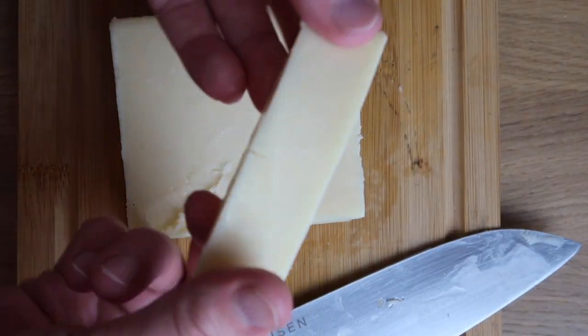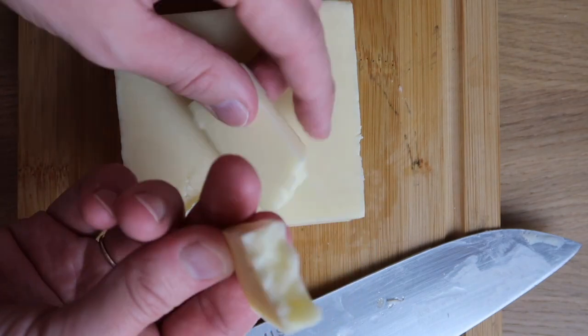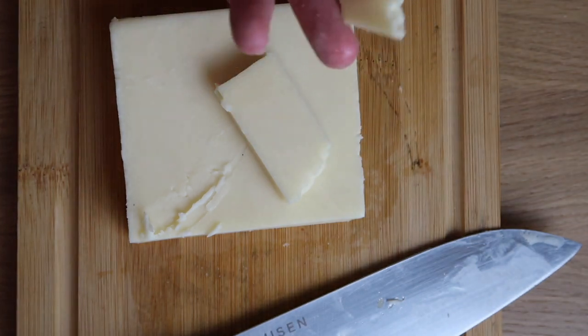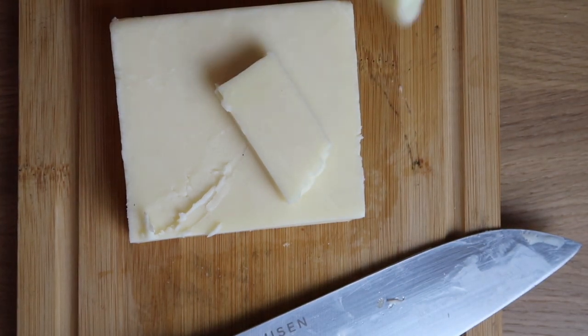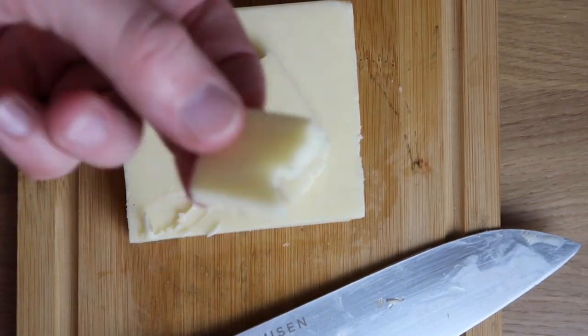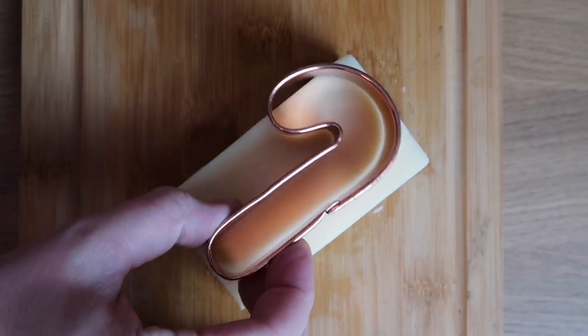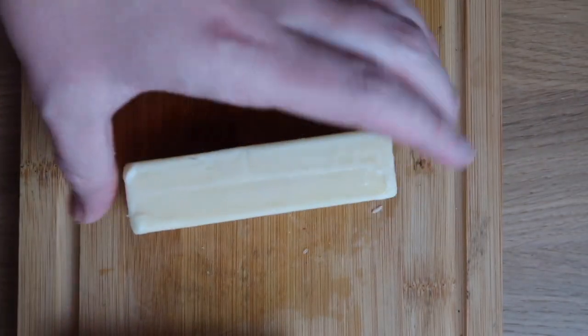Yeah, nice and flexible. A little crumb. Oh, it's got some good texture. Oh my gosh. Good stuff, Aldi. So I have this little candy cane cookie cutter, and I want to cut some candy canes.